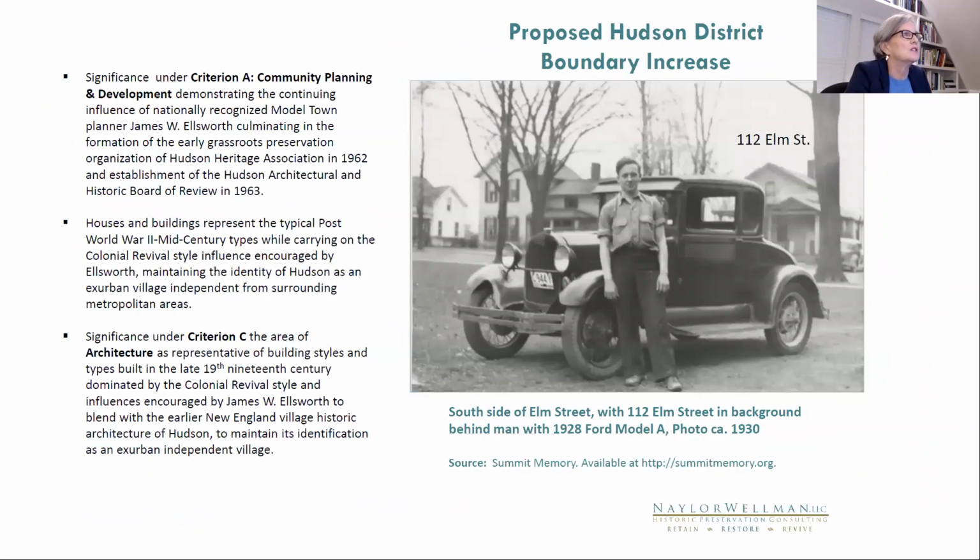the significance of the district. So Mary talked about, in order to be listed on the National Register, you have to show criterion of significance for buildings that are included. So for purposes of the Hudson District, there's significance under criterion A, community planning and development, demonstrating the continuing influence of nationally recognized model town planner James Ellsworth, culminating in the formation of this early grassroots preservation organization, Hudson Heritage, in 1962, and the establishment of the Hudson Architectural and Historic Board of Review the following year in 1963.